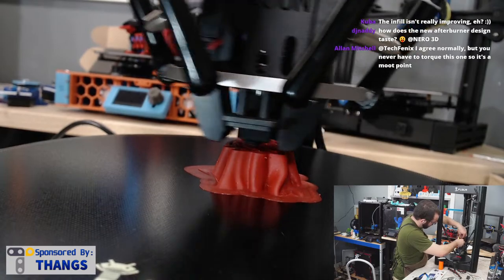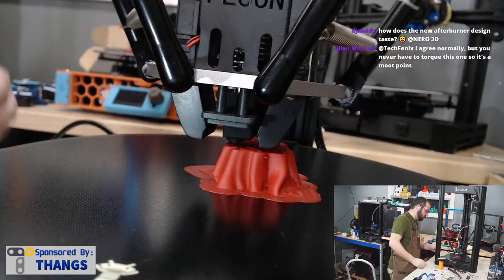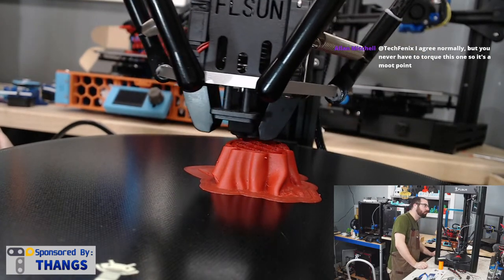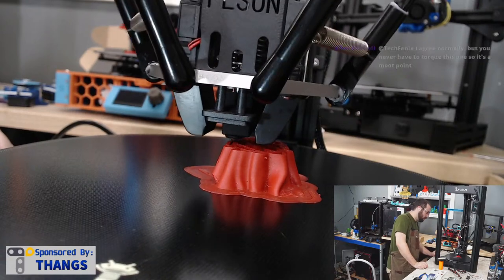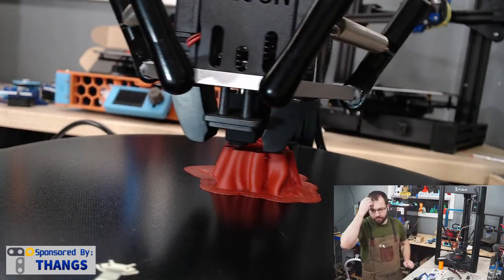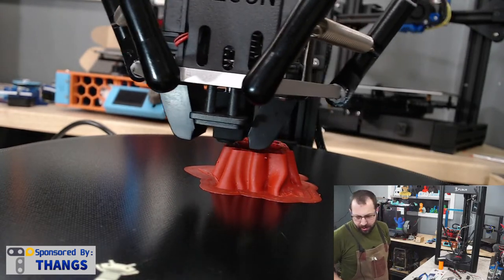Okay, one of my part fans isn't going. There we go. One of my part fans became unplugged. I think that was when it was too short there. That's probably why it looks a little poopy in some spots.